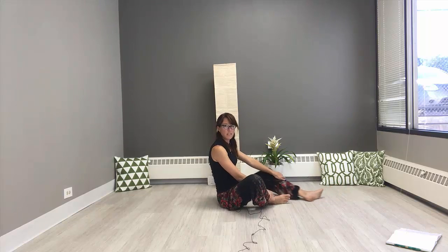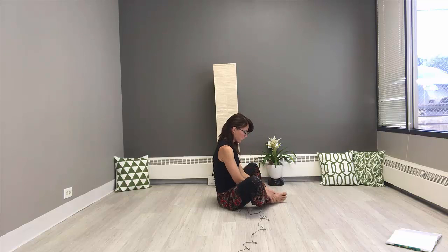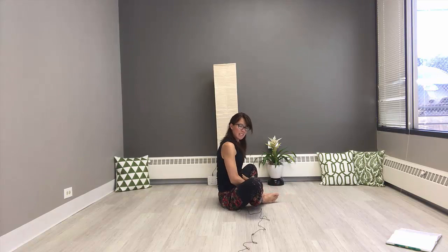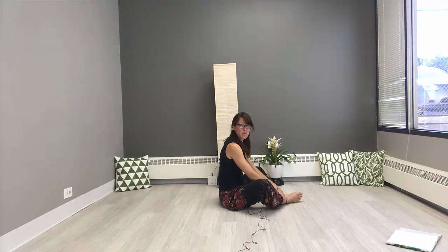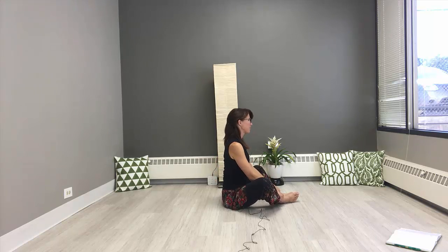We're going to bring the soles of the feet together like we did in our beginning pose. So Baddha Konasana or butterfly. And again, the feet don't need to be super close to you. They can be out a little bit further. Find what works for your knees and for your flexibility and mobility. We'll sit up nice and tall.